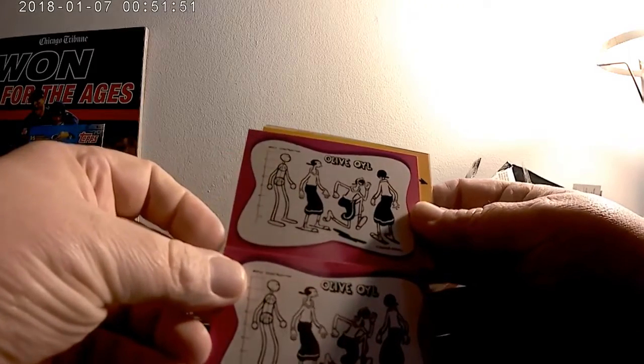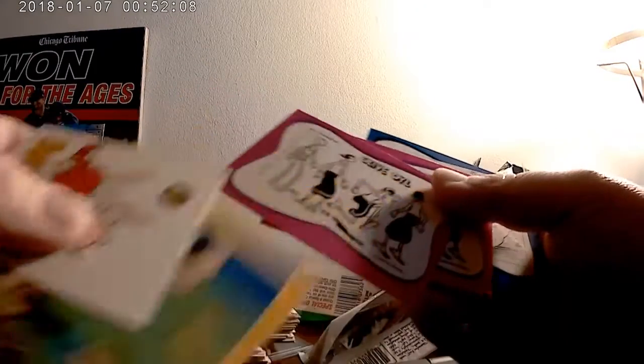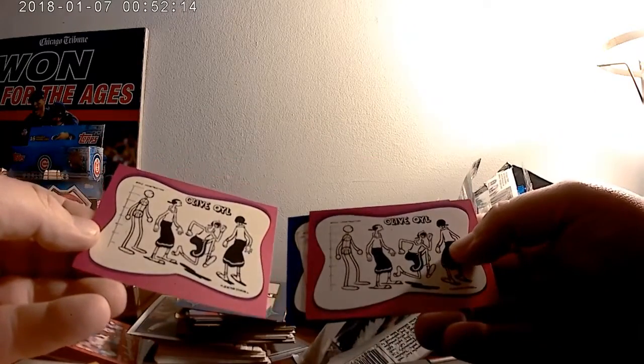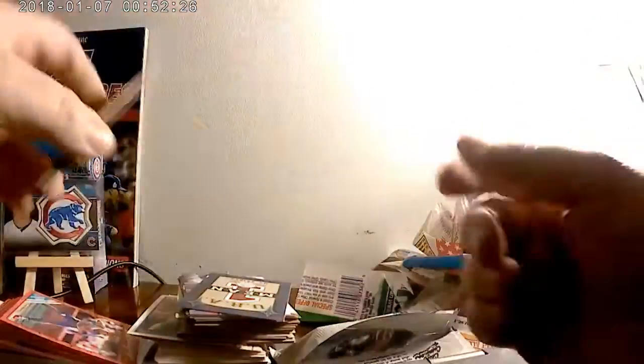What's the chances? Popeye. Sweet Pea. So that pack was cool. Plus we got two of the same Olive Oyls in the same pack. But we got a Sweet Pea. I don't know who Julie Bell is. Let's take a look at that one.